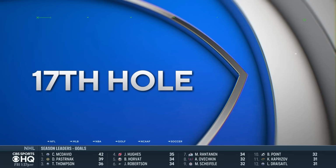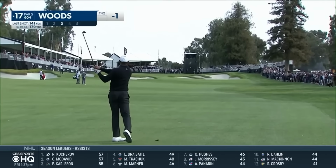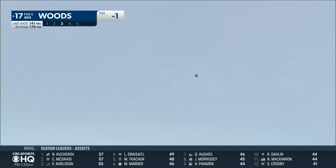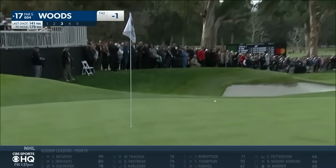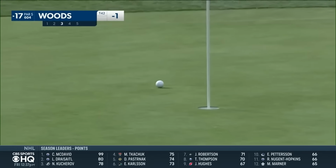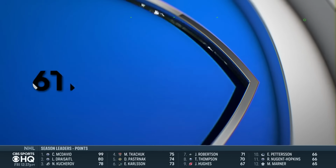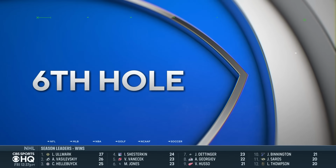Moving along to the 17th, this is his third shot on a par five. Tiger with an iron from 180. He ends up stuffing that shot to just 2 feet from the pin. Tiger would go on to bury that putt there on the par five, putting Tiger back to two under. All the fans in the background there following Tiger along.